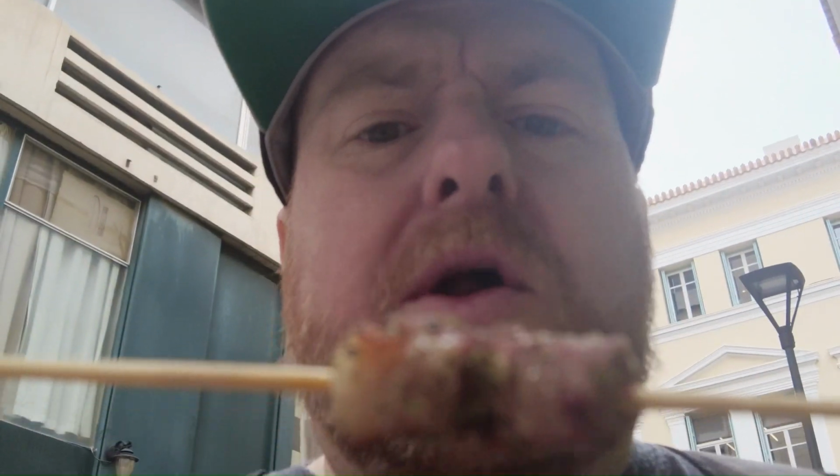Come on, man. Every souvlaki I have seems to get tastier and tastier. So again, that open coal, that smoky char flavour, but then the salt, the oregano, the oil just really finishes it off. Again, it's super tender, really fatty. It's all kinds of delicious.